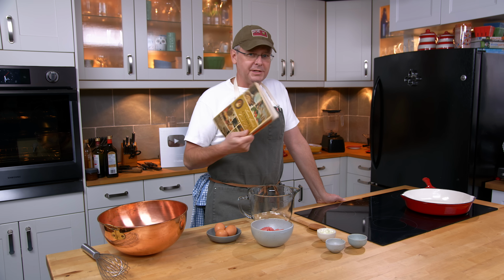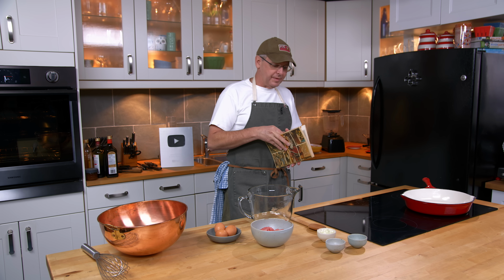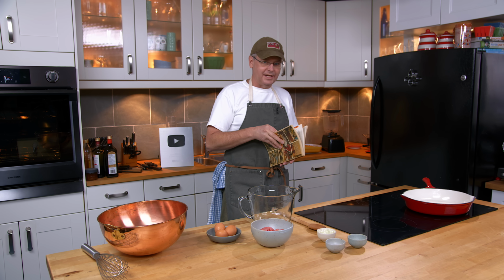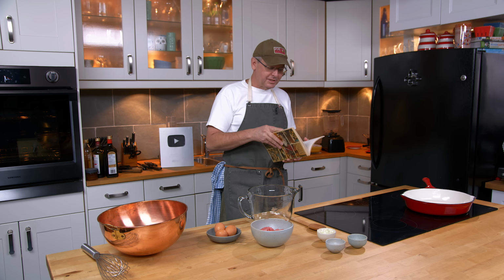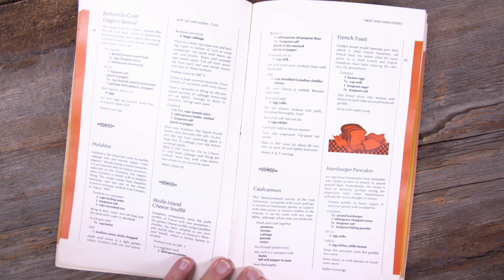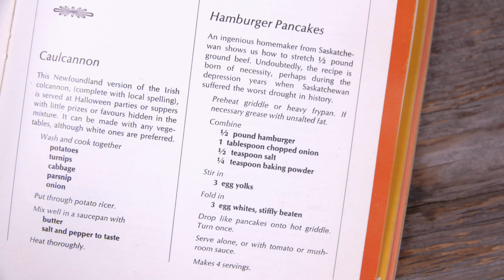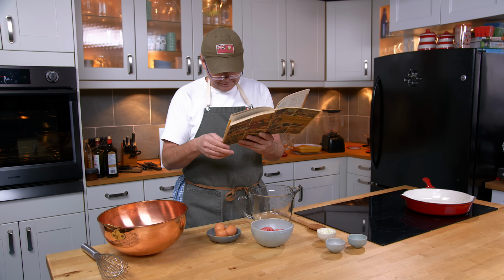A few weeks ago, we did a recipe out of this Canadian cookbook, the Laura Secord Canadian Cookbook, first published in 1966 as a project for Canada's centennial. We did another recipe out of this book, and I teased a recipe just by reading it called Hamburger Pancakes. And there's a story that goes with this recipe. The story is, an ingenious homemaker from Saskatchewan shows us how to stretch half a pound of ground beef. Undoubtedly, the recipe is born of necessity, perhaps during the Depression years when Saskatchewan suffered the worst drought in history.